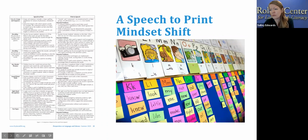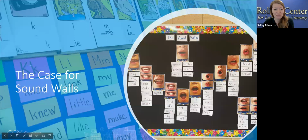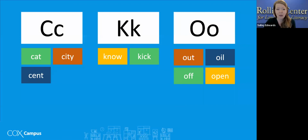And let's go one more. You'll see an example. That's a vowel valley that we have for you. All right. And our vowel valley, again, it will be coming out soon. The one that is in this presentation is from Tools for Reading.